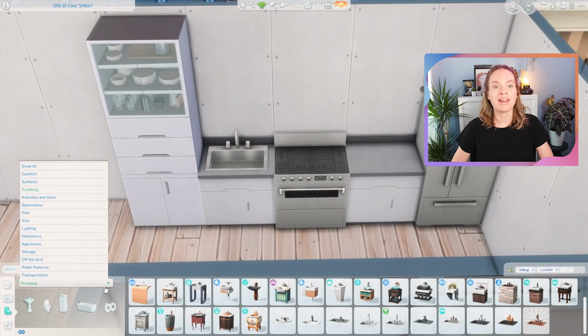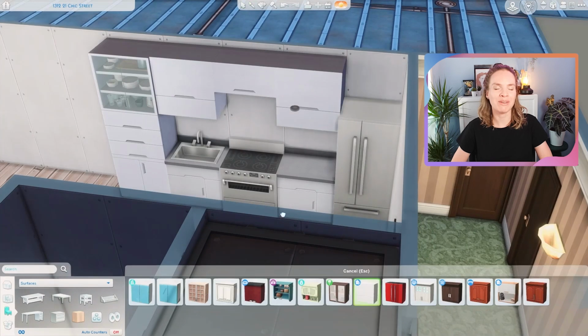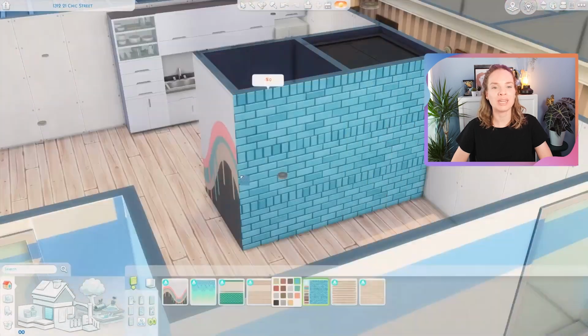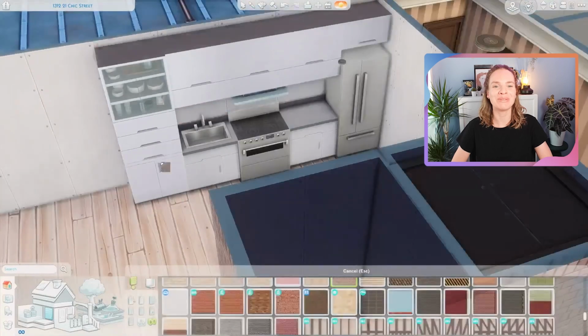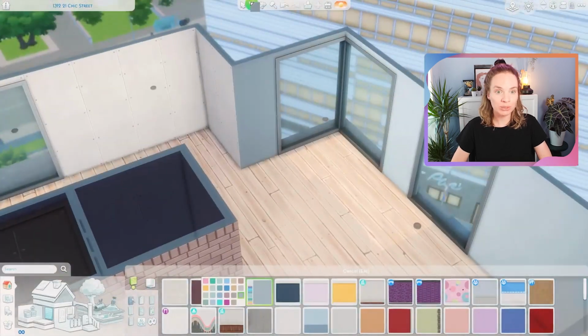So that is why I immediately decided that I wanted to do a little studio apartment for a streamer at some point after the pack dropped, and that is what we are doing today. I actually renovated this little apartment over on stream, so I built this together with my chat. It was a lot of fun. And this is in Penny Pizzazz's apartment, which is 131221 Chic Street.